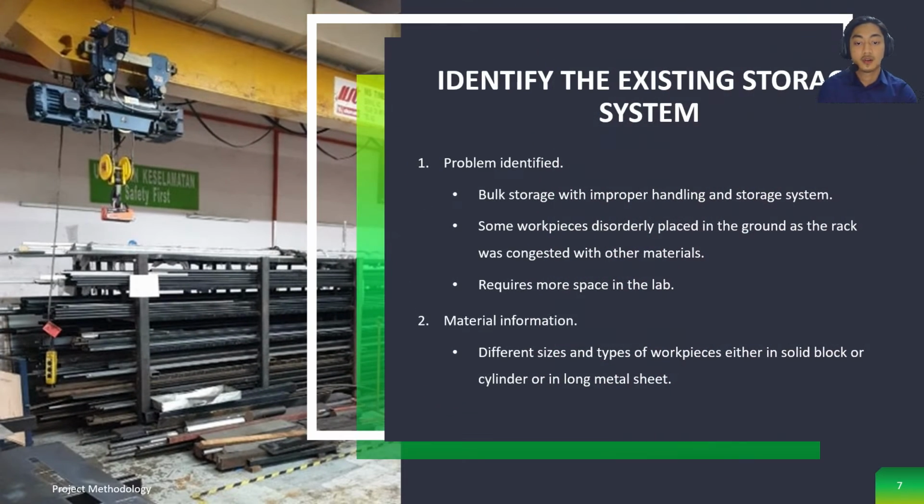The first methodology is to identify the existing storage system. As you can see in the picture, I identified that the existing storage was bulk storage with improper handling and storage system. Some workpieces were disorderly placed on the ground as the rack was congested with other material. Because of this, it required more space in the lab. I also collected information on the material, which comes in different sizes and types of workpiece, either solid block, cylinder, or long metal sheet.